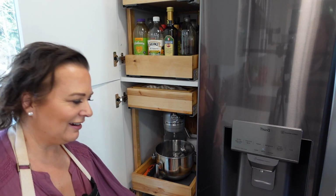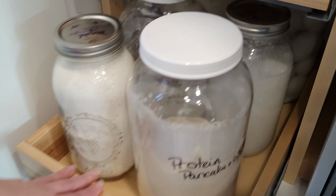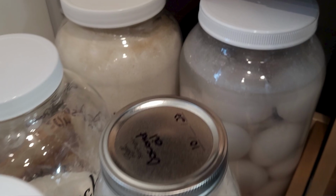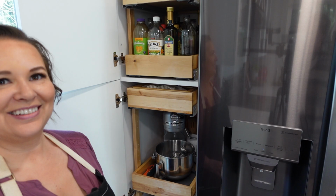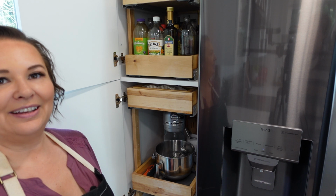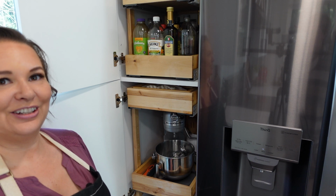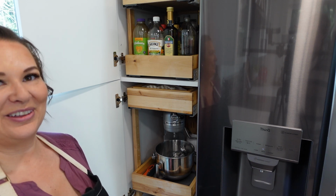And then at the very bottom here, I have a couple different kinds of flours for baking and using, and also some pancake mix. And if you notice, I have some eggs in my cabinet. Those are water glass eggs that you can only do with backyard chicken eggs or farm fresh eggs that haven't been washed. So there is a video for that if you're interested in having egg storage at your house. These will stay fresh for 18 months to 2 years in your cabinet. So it's been great to have a little bit of backup for baking with my eggs.